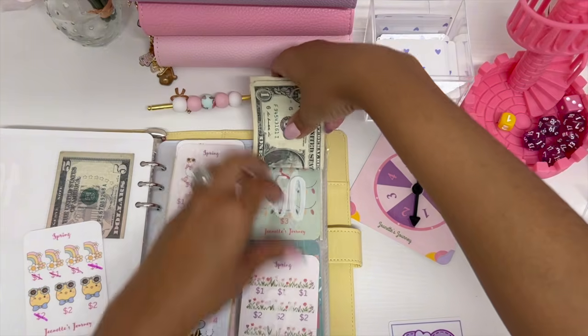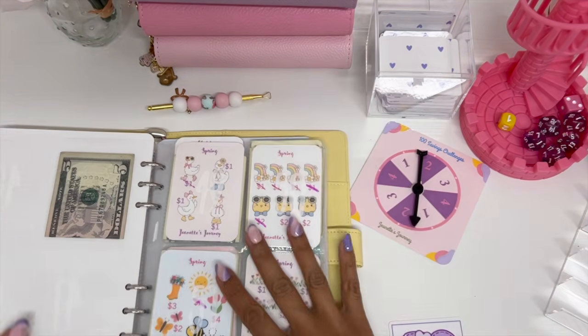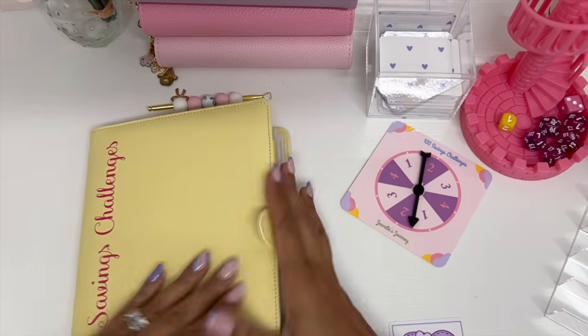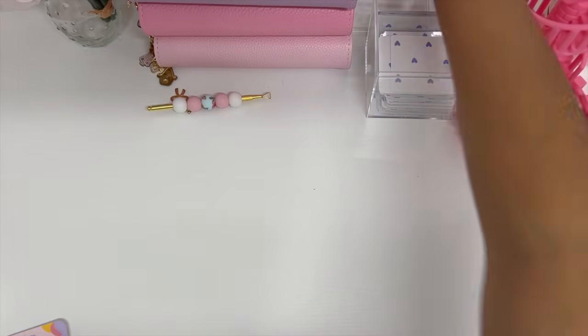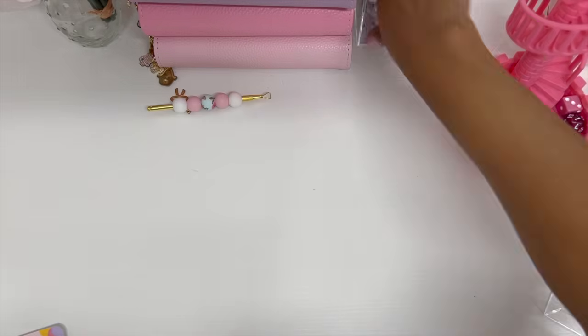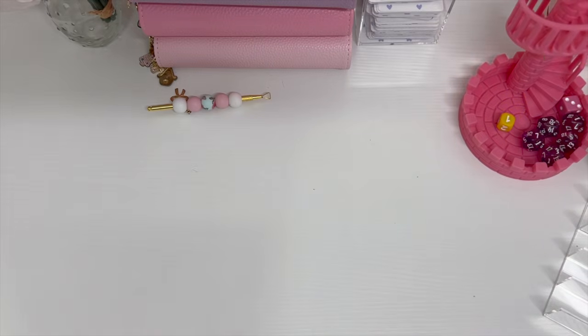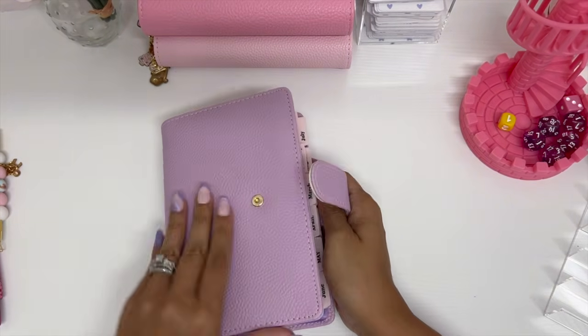And let's move along. Boom, boom, boom. All right, there goes that. Now let's get into it. I'm going to just push that to the side. We don't need you. We don't need a calculator. And we don't need our spinner. Okay, let's get into our monthly real quick. Let's try to do these real quick.